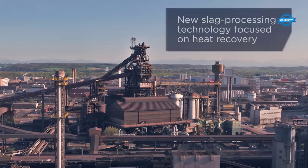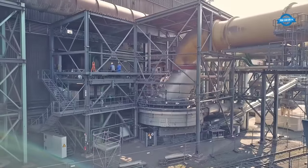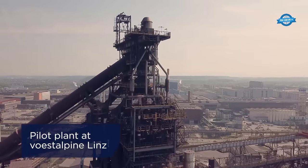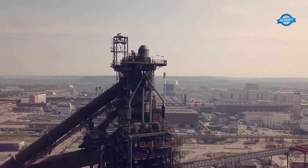One pivotal stride towards achieving enhanced energy efficiency involves harnessing the latent energy within the molten blast furnace slag through a dry-type slag granulation process. Molten slag, with a temperature of 1450 degrees Celsius, is tapped from one of 3 blast furnace tap holes and directed through a slag runner into a granulator at an average rate of 1 ton per minute. The slag is then released onto a rapidly rotating disc, where it is rapidly cooled by an ascending airstream. The resulting granulated slag product descends to the bottom of the vessel, where it is collected.